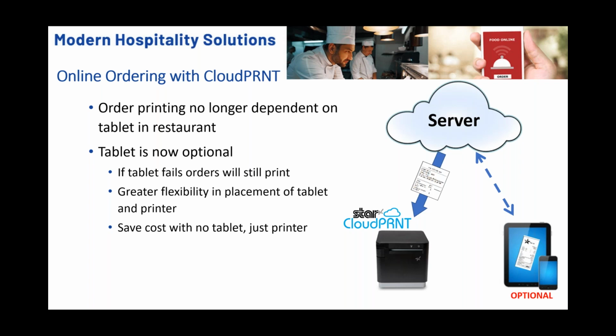By reducing cost, it eliminates the need of having a tablet for each printer. So you can add as many printers as needed, where needed, and obviously not need a tablet for each printer. So it's not one-to-one. You can have as many printers as you need inside your restaurant. And obviously with cloud print, you just go directly through the cloud and right to the printer. Saving cost.